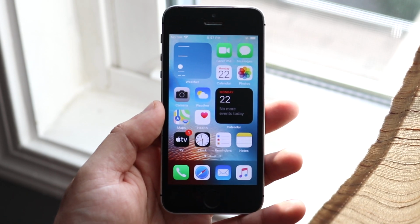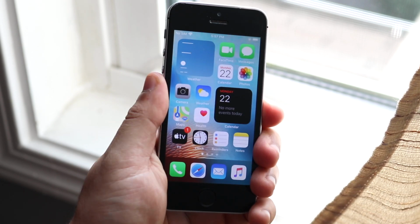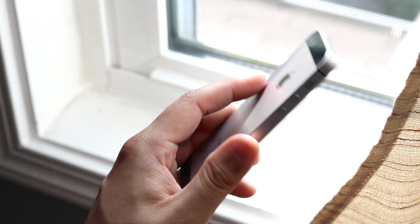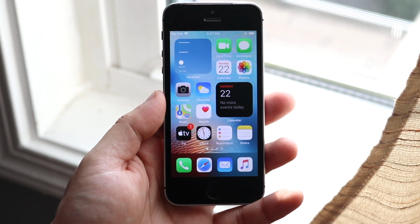My 6S and 6S Plus were able to install it before the SE, so I'm not really too sure what happened there. But it really didn't get too hot. I just came off the press, I even ran some benchmarks, and it's really not too hot, which is really good. The 6S was hot, other phones kind of in the middle. This one is probably in the middle.